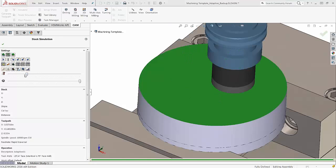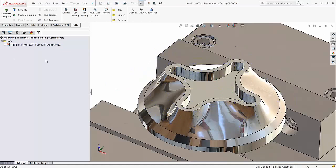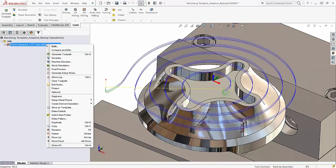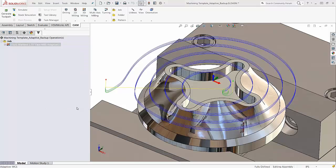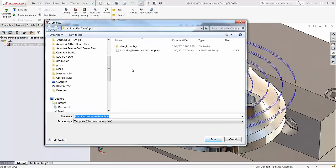I want to save that. I want to use it. There's my report. So what I want to do is I'm going to create a template. So I'm going to right-click on that toolpath. I'm going to go down to create a template or store as template. So storing as a template, I can save any toolpath and I can reuse it later. I did it earlier, but I can overwrite the one I have here. But you can save a template.